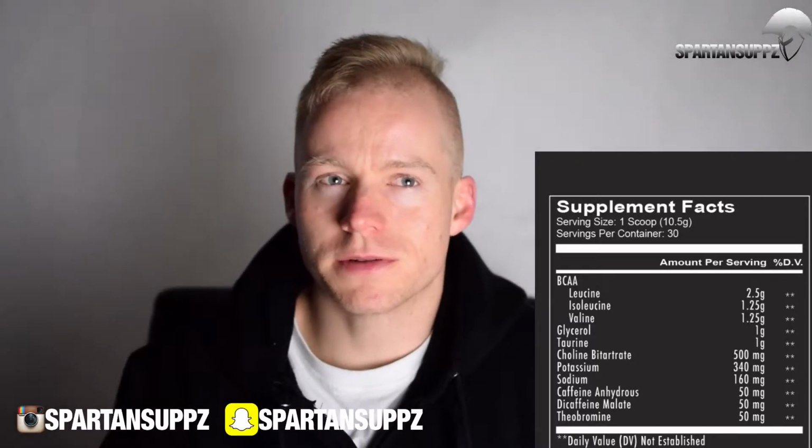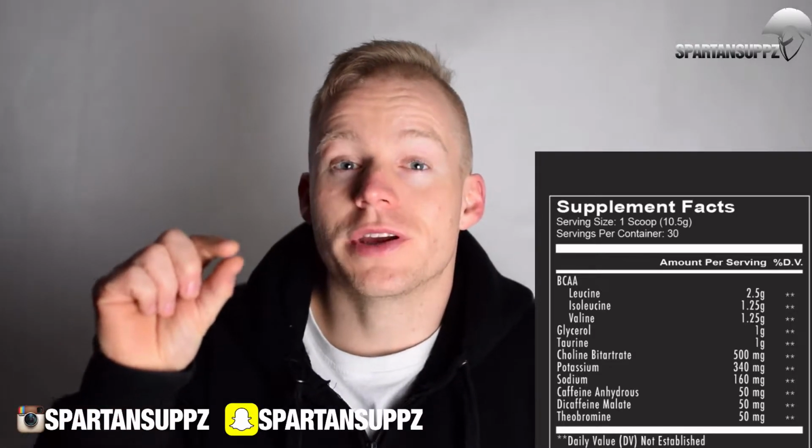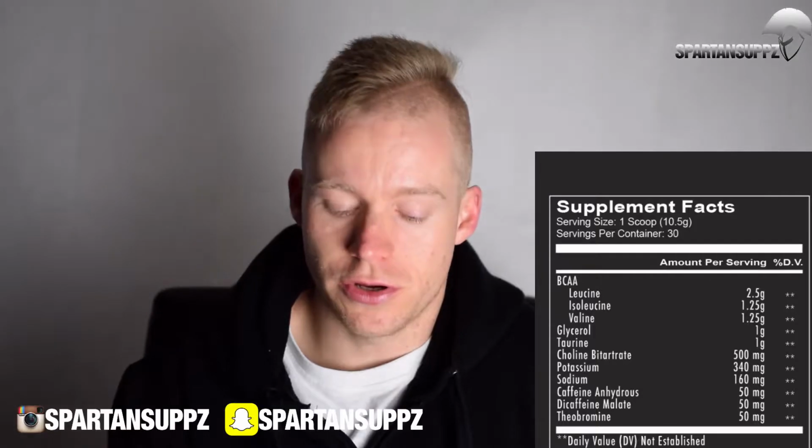Could it be a little bit higher? Yeah, if you were looking for the absolute most recovery, but being this is a recovery/energy product, I think the dosing is pretty good. And if you wanted to, you could always have a slightly heaped scoop to get up to that 3 grams of leucine in that 2:1 ratio.